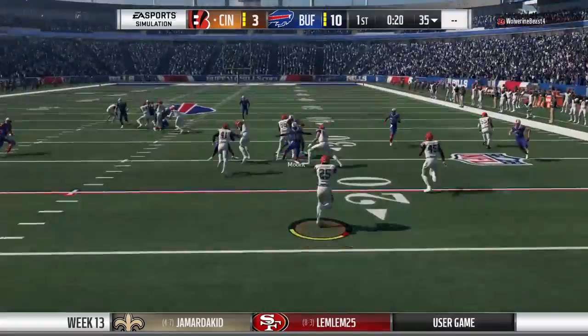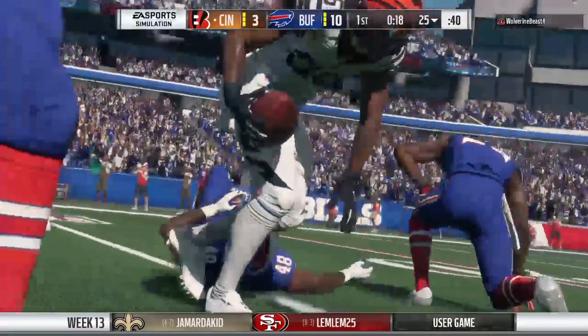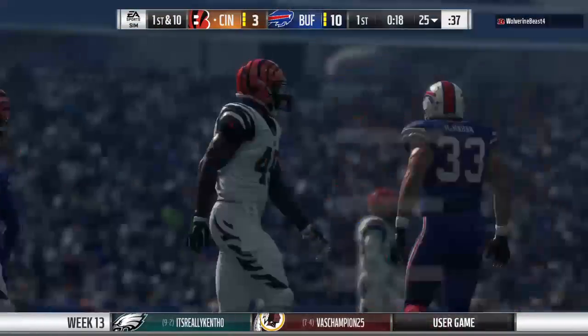This fielded at the 2. And not a bad return. Here he gets it out to the 25-yard line. And out now, here come the Bengals.